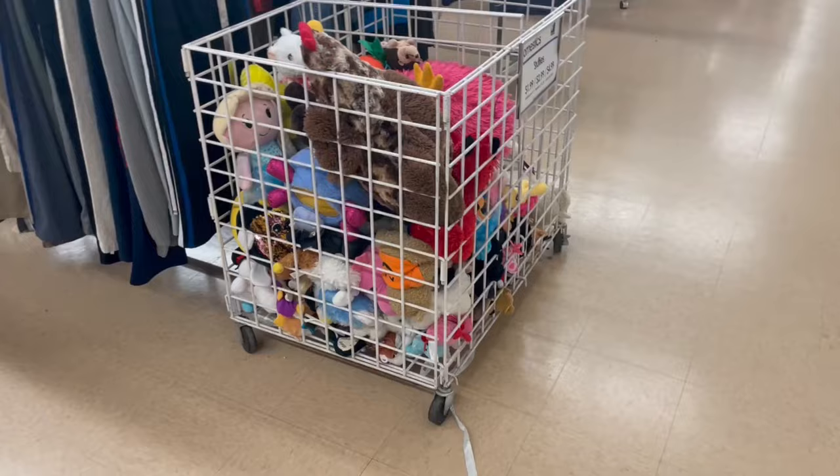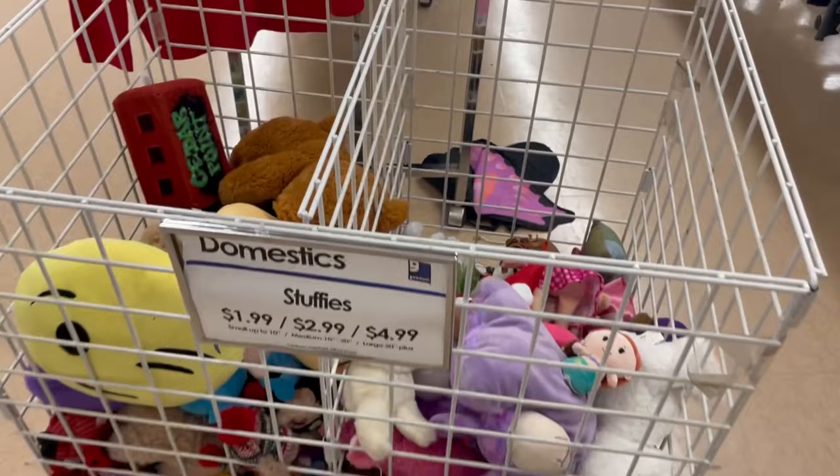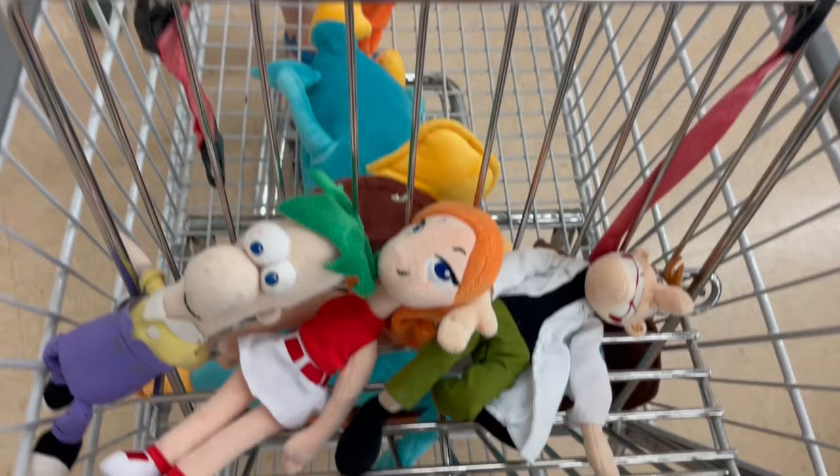Now on to part two of my retail arbitrage summer vacation. On my way to start my next chase, and you know if there's a thrift nearby, I have to stop. This location's not normally that great for me, so I don't check it out often, but I did find some Phineas and Ferb plush toys. I already sold the Doofenshmirtz for $40.